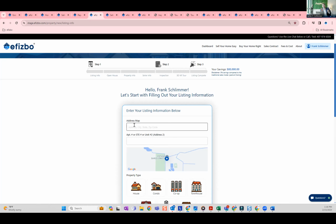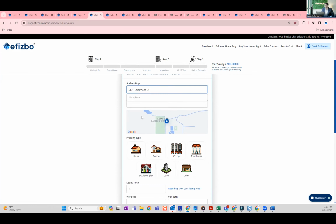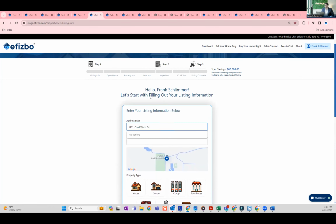It takes 15 minutes just to get this stuff in order and then come do the listing, because you want to get under contract the right way. And I'll show you that. So when you come here through the listing, you're literally just going to be able to plug in your address, 5131 Wood Drive. You'll see right here. Let's take a look here.